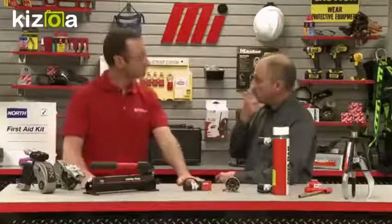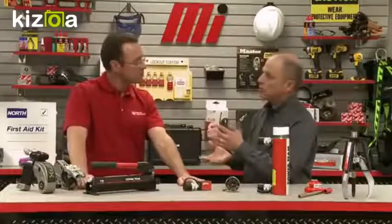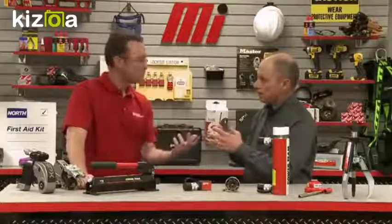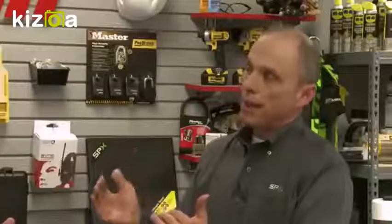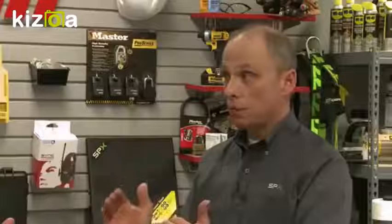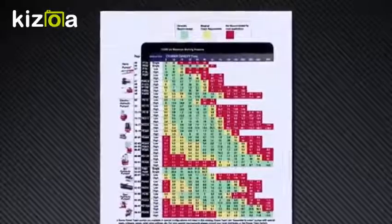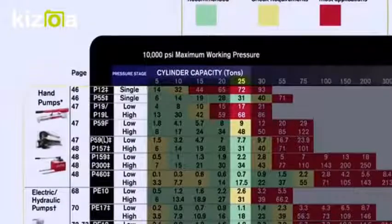Well, the first thing we need to understand is if it's 40,000 pounds of anything, what we need to do is convert that to tons. So we now know we have 20 tons that we need to lift. Now, we always want to have a little extra margin. So we add an additional 20% on top of the 20, which gives us 24 tons. And then we look on page 6 of the Power Team catalog and we say what cylinders are available. We see the closest cylinder to 24 tons is 25 tons.